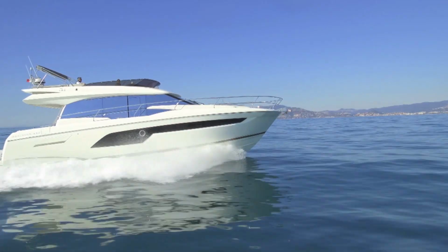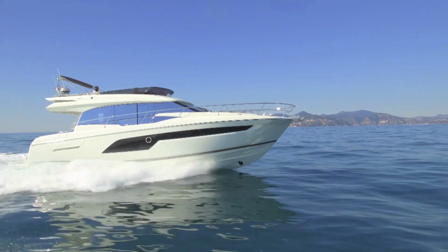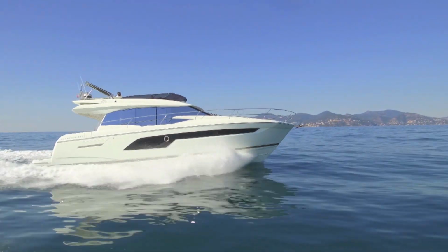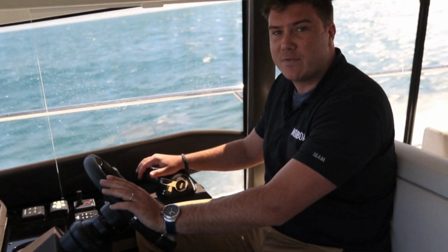So it's best just to sit back, relax, and let the hull do the work, because it's a competent hull. It's pushing through these conditions nice and easily, really dry ride, and it trims nice and flat as well. The view from this helm position is very good. The steering is similarly laid back. The equivalent Sunseeker or Princess, they're going to be more engaging boats to drive.